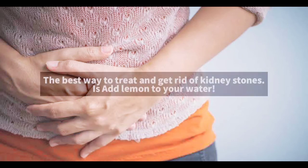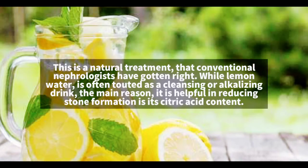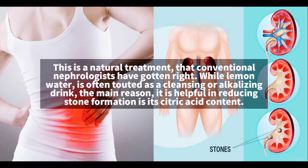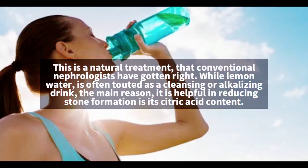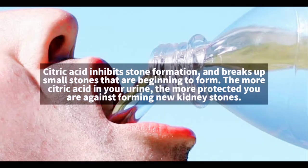Let's start. The best way to treat and get rid of kidney stones is to add lemon to your water. This is a natural treatment that conventional nephrologists have gotten right. While lemon water is often touted as a cleansing or alkalizing drink, the main reason it is helpful in reducing stone formation is its citric acid content. Citric acid inhibits stone formation and breaks up small stones that are beginning to form.